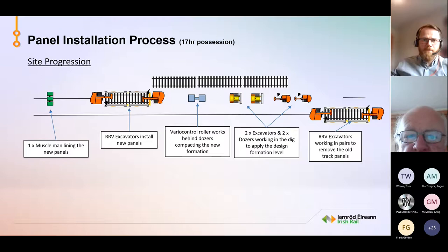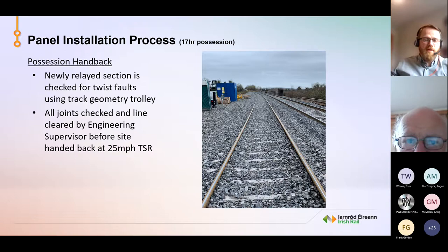So then possession handback. When the work is done, it's handed back at a TSR of 25 miles an hour. The newly relayed section is checked for twist faults with our track geometry trolley. All the joints are checked and the lines cleared by the engineers and supervisor before site is handed back at 25 miles an hour. So we use our Amberg trolley to check for twist defects.